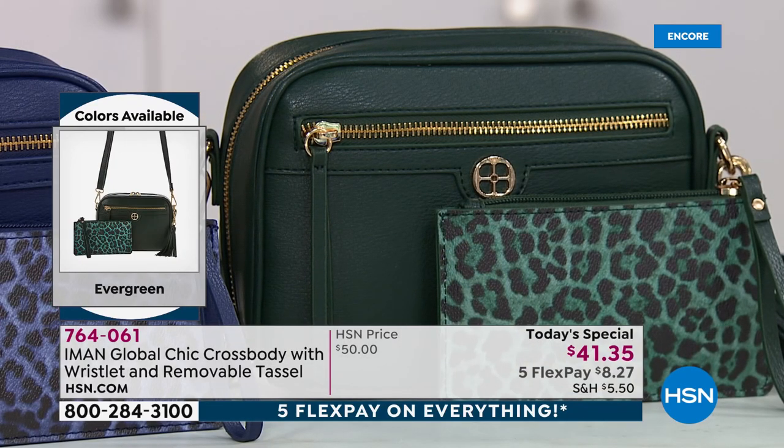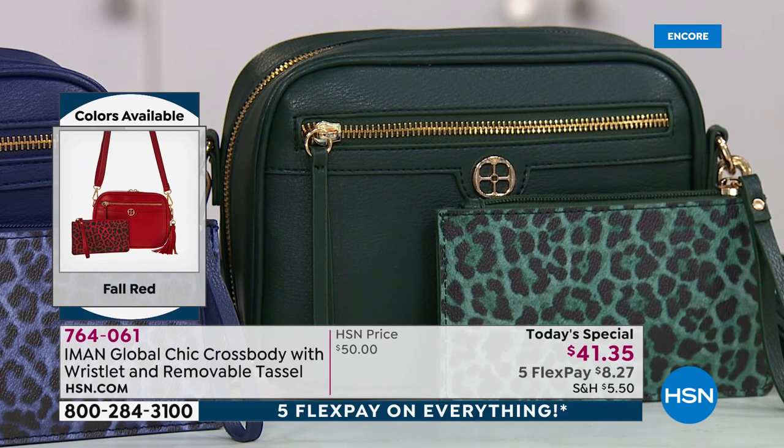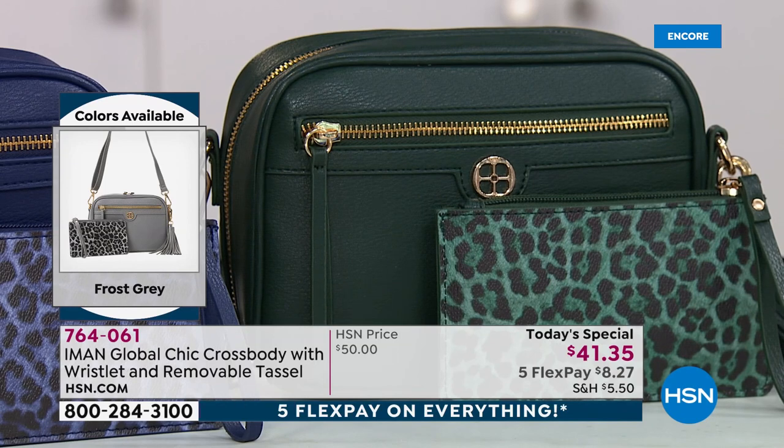And again, regardless of what size you are, that's what is great about a bag. You don't have to worry about lengths or heights or sizes or any of that. It fits everybody's lifestyle.